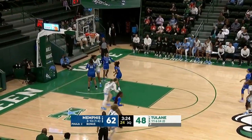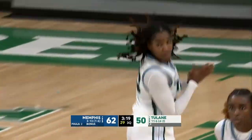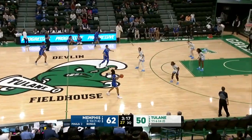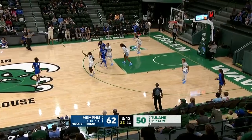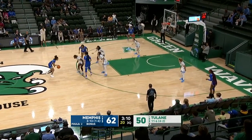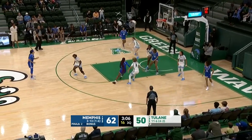Oh, what a pass. How about Shores behind the back to Mabry? Little showtime for the freshman here in Uptown. Absolutely, trying to beat the defense back before Memphis can get set and get into that agitator mode. Sadie Shores dropping an absolute dime. That's her first assist. It was a beauty.